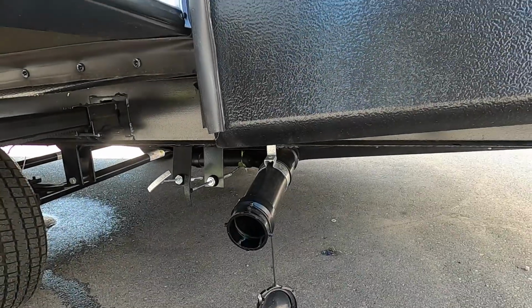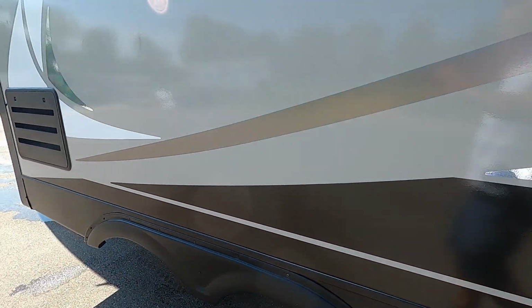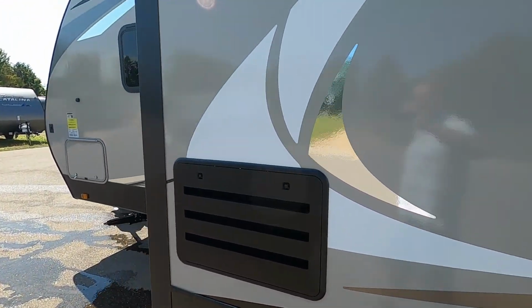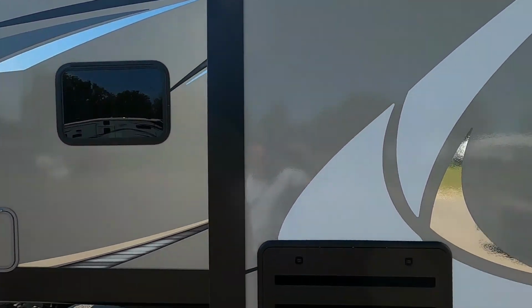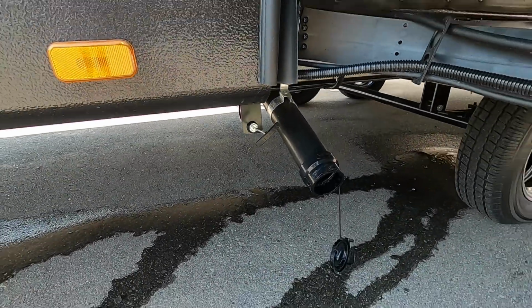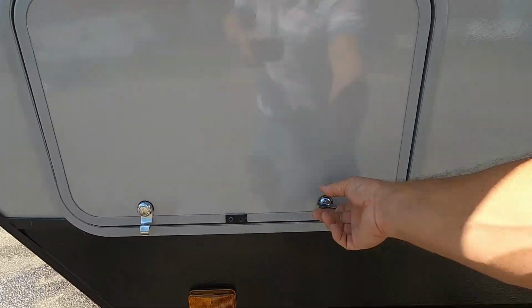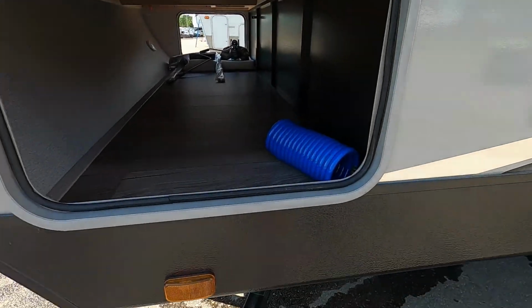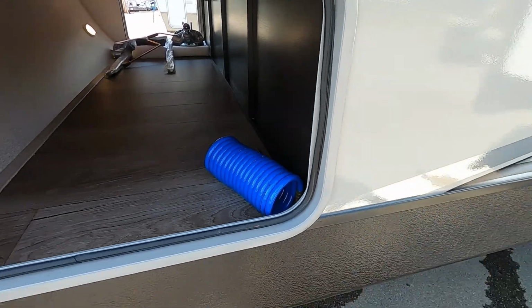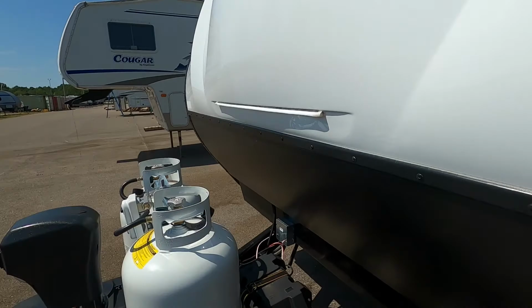To the left of that is where your black and gray tanks are. On the side of your slide here, those are access panels to the back of your fridge. There's your extra gray tank. There's your pass-through storage here. There's the blue hose I said will hook up back there to spray things off. Docking light for the front of the unit here.